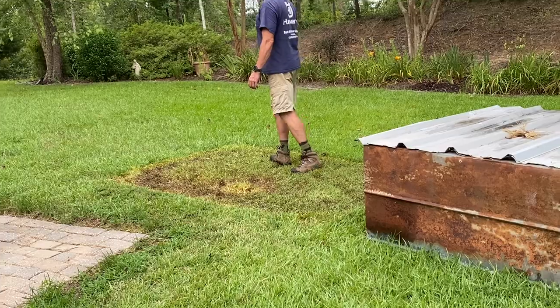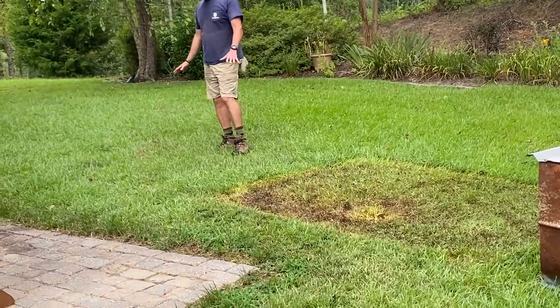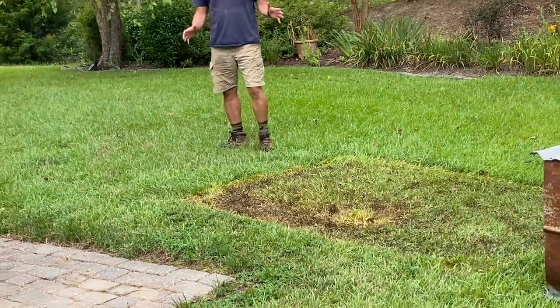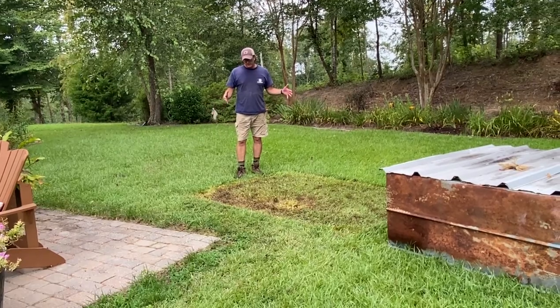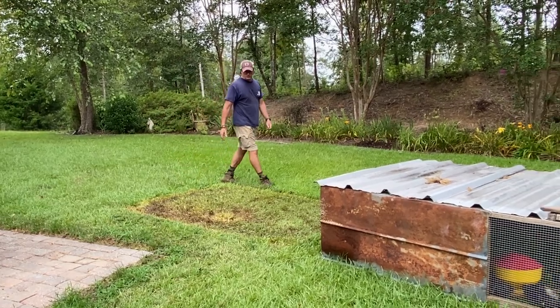Okay, if you look right here, this was 2 weeks ago. So this looked like that a week ago, and now it doesn't. So yeah, it's in the backyard, we're in the country, it doesn't matter, but if you're really worried about it, it's not a problem, and I like it because it's going to add a lot of nutrients, especially nitrogen, to the yard.